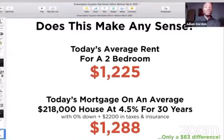The average home in the United States costs $218,000. At a 4.5% interest rate with 0% down, plus taxes and insurance, a mortgage on that home would only be $1,288. So literally for just $63 more, you could own instead of rent. So basically what I'm saying is, if you've been paying rent for a long time, then guess what? You could actually own for a little bit more. In some cases, actually less.